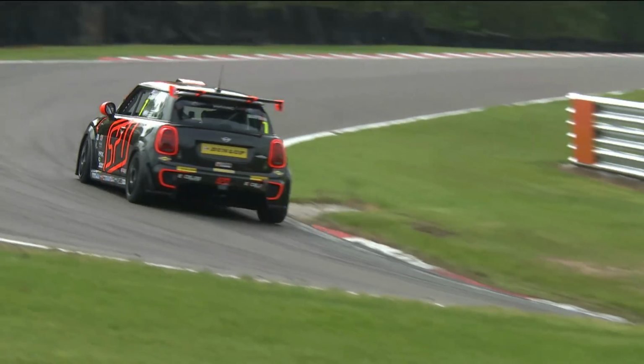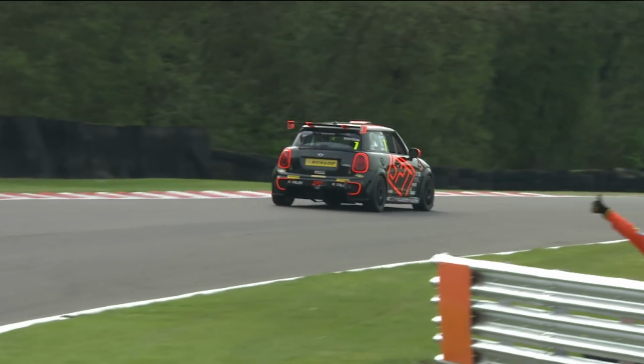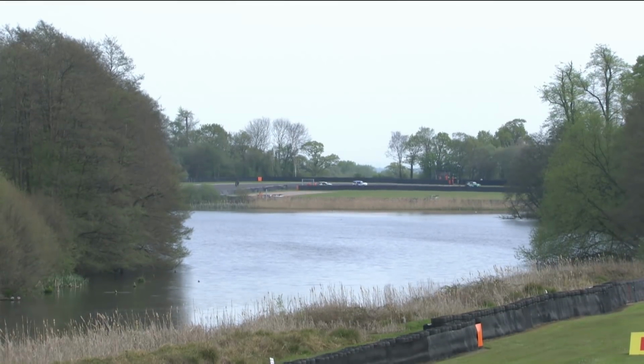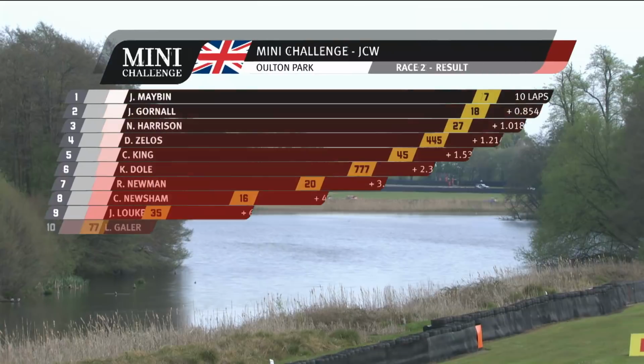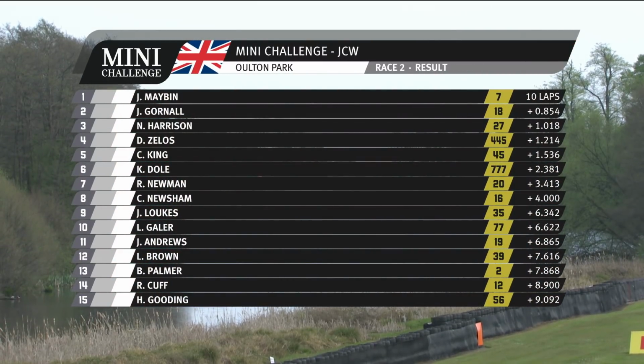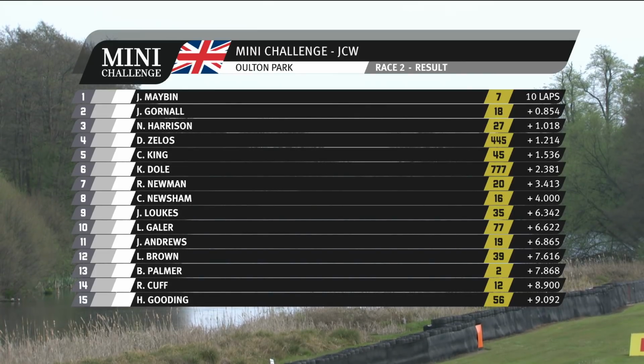Jack Mabin, though, what a drive that was. He wasn't really a factor until about half race distance, and then just started picking them off one by one and gets his first victory of the season and injects himself straight away into the championship battle. James Gornall will be happy with a win and a 2nd place, though. Nathan Harrison in 3rd, Dan Zelos 4th, Callum King in 5th position, and Keenan Dole 6th. Then it's Richard Newman, Callum Newsham, James Lukes and Lewis Gaylor to round out the top 10.